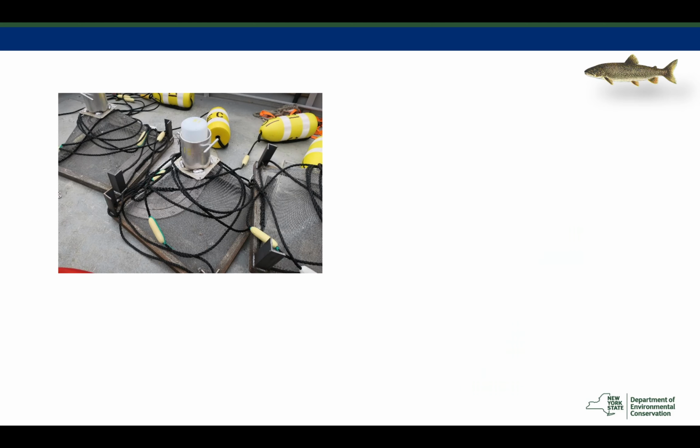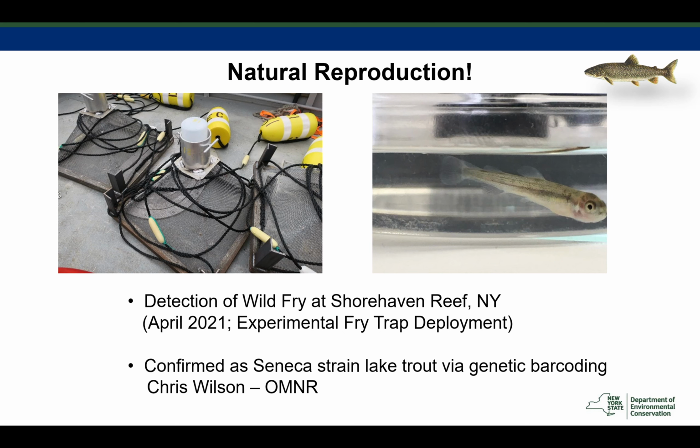So we go back out there in April of 2021, and in short order, we find fry. We send some samples of those off to Chris Wilson up in Ontario, and he comes back and says, yes, those are lake trout. They're Seneca strain lake trout. Okay, this is coming back to the Finger Lakes, Lake Champlain conundrum. We couldn't quite tease out which of those strains these wild fish are coming from, but it's one of those two, which is a good thing for us to know because we're also stocking those two strains now.